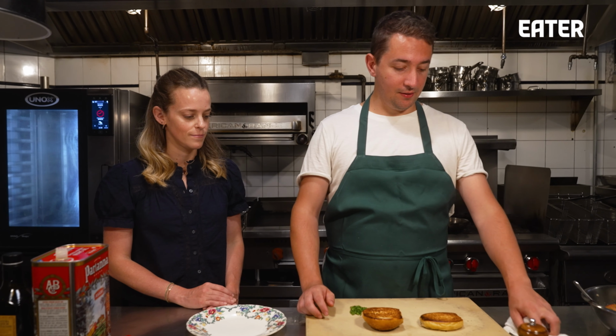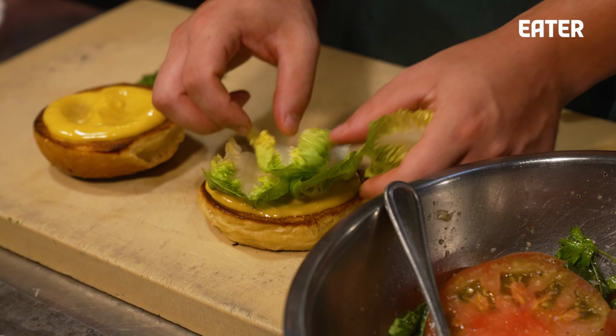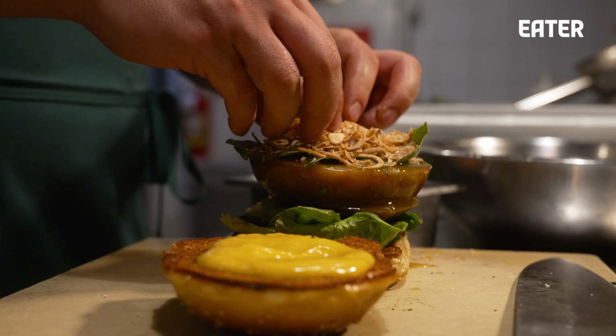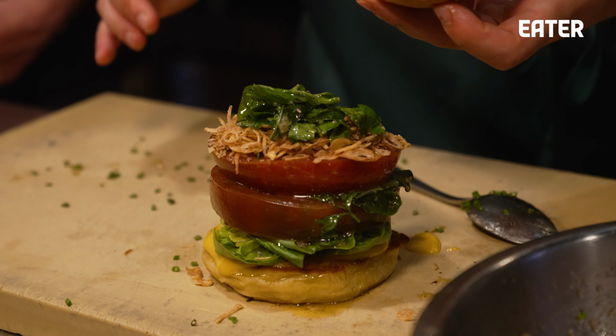We're going to start with layers of the aioli on the bottom and the top. We like to be quite generous with this. The sandwich should sort of overflow. Then some of the tomatoes, chives, some pepper, some of these crispy shallots, and then all these herbs that are in the marinade. We'll take these with us too. And this is the Dame tomato sandwich.